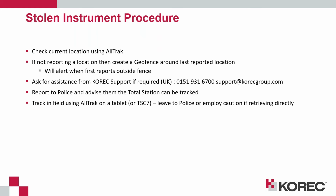So to track the location in the field, we need access to the AllTrack web page. So you want to view the AllTrack web page on a device that's got a suitably sized screen. Something with a 7-inch screen or larger will allow you to easily see the location, the Mapbox showing the total station position, so you can zoom in and get a really good idea as to exactly where the total station is in real time. Now that could be any tablet which can access the internet, but a Trimble TSE7 controller would also be ideal for that.